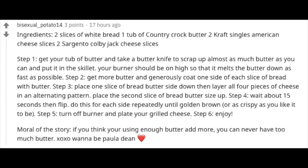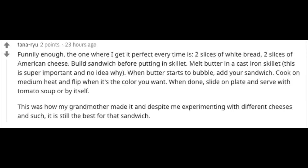Step 6, enjoy. Moral of the story: if you think you're using enough butter, add more. You can never have too much butter. Xoxo, wannabe Paula Deen.